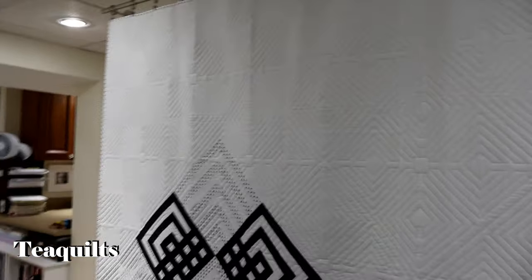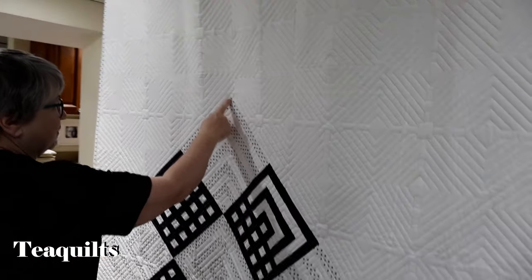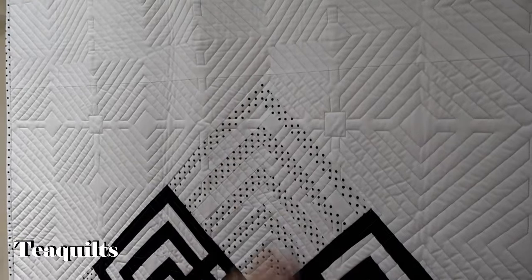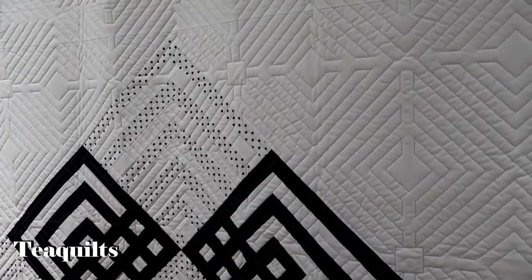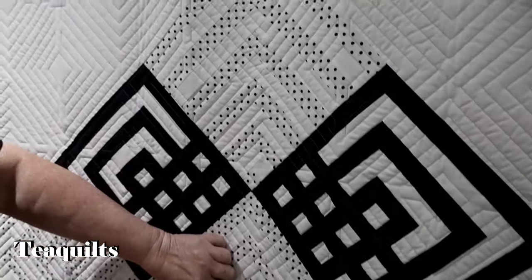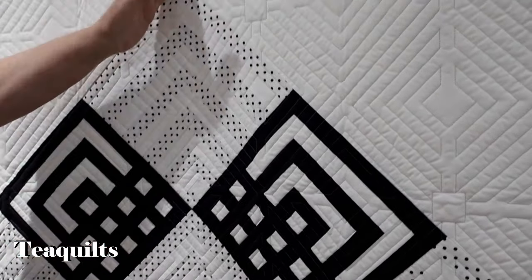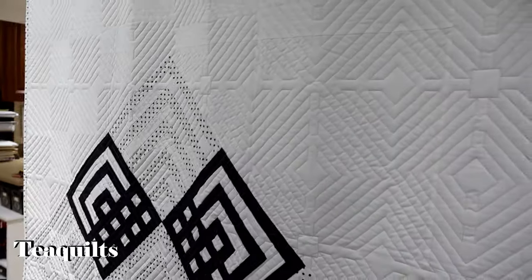And then the fourth problem I have, and this is nitpicky, is here's the point of the piecing. Here's the point of the design. If you look at the very center right here, here's the center of the design. So if I had centered that right on this, my points would come off on both sides. I just wasn't even thinking about that part when I was working.